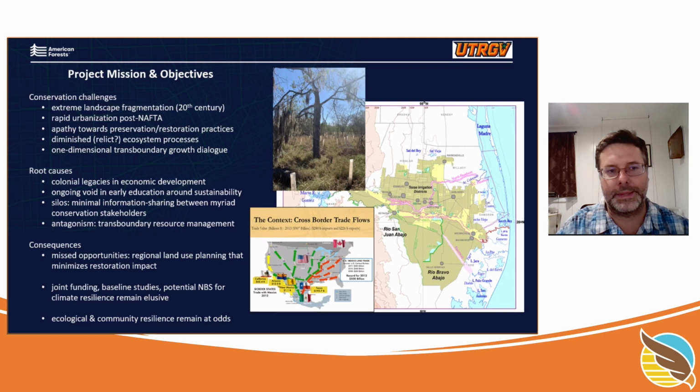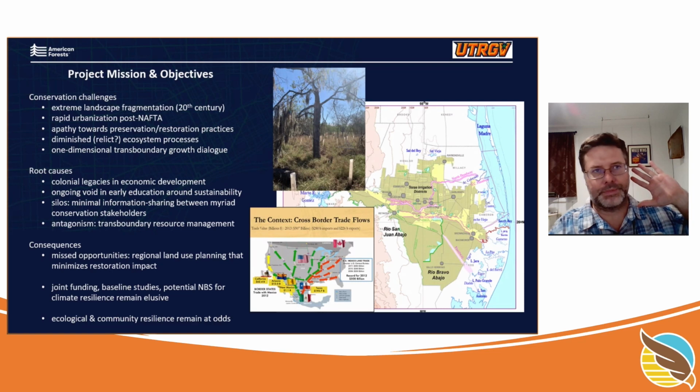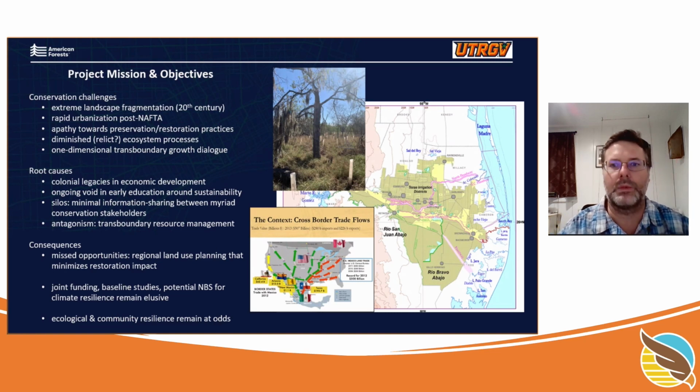If you look at root causes, sure, colonial legacies and economic development, this ongoing void that we have in early education around sustainability concepts, especially in public schooling, the silos that exist, the minimal information sharing between any number of conservation stakeholders, ourselves included, working out of the region, and then in the background this antagonism in both directions over transboundary resource management, read water, right?